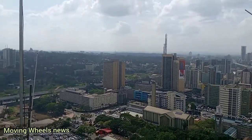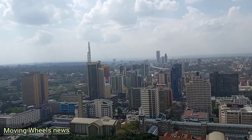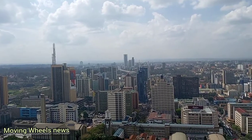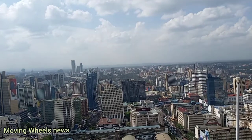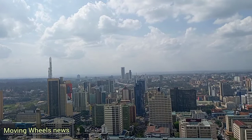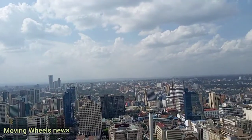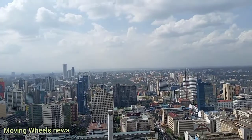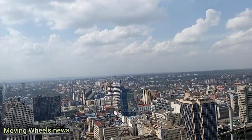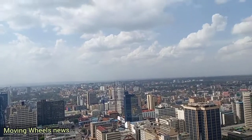So if you have not visited this building, I want you to visit it as a Kenyan, or even if you don't come from Kenya, if you come to Kenya, kindly pay a visit to KICC, which is Kenyatta International Conference Center. And it is one of the iconic buildings, which has been one of the tallest buildings for quite a long time. We are having others that have also come on, but this one beats the rest. I mean, it's one of the most iconic ones.